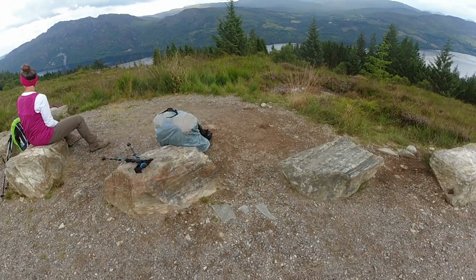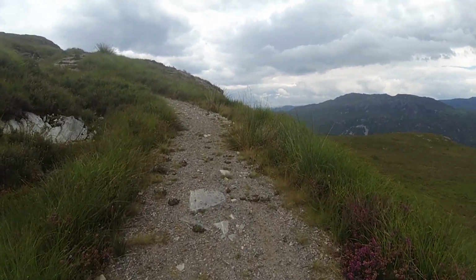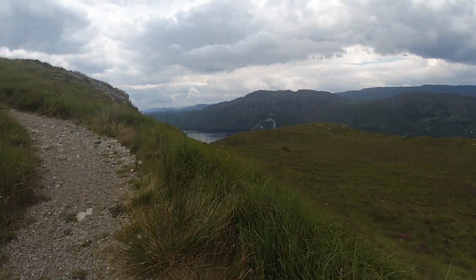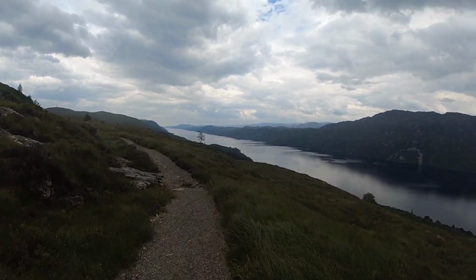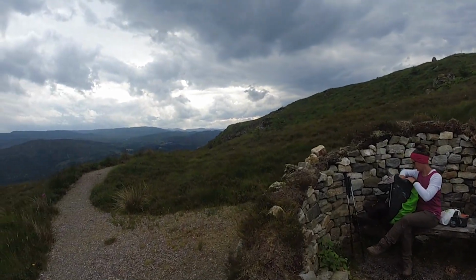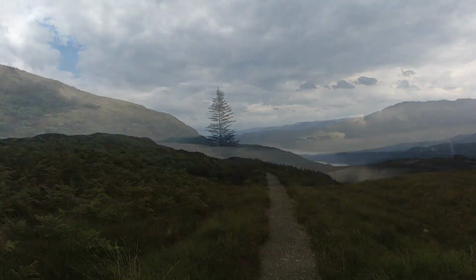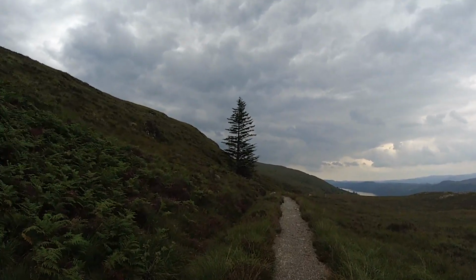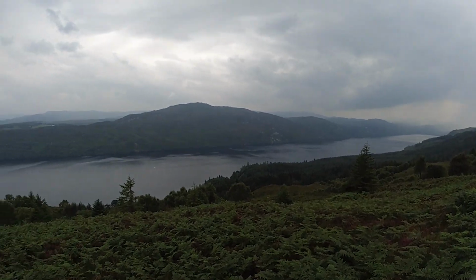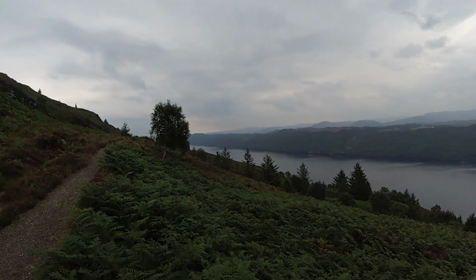We're nearly at the top. We found these little sitting stones. And this, I mean seriously, if you knew how steep this was, it doesn't really show you how steep it is, but bloody steep. Oh yeah, this thing. This random lone tree. That is one end of Loch Ness. We've got a bit of rain. And that's not even the other end yet.